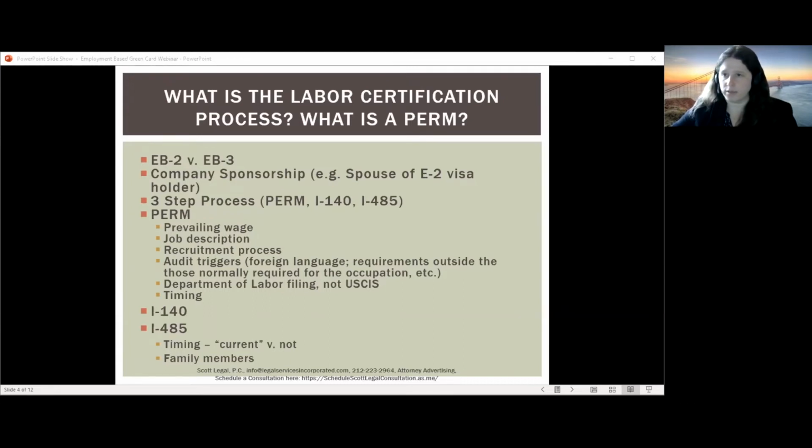During an audit, they'll want to see resumes. They'll want to see detailed evaluation sheets explaining why any particular applicants were eliminated, why they didn't meet the requirements, and why they couldn't be taught the requirements through a reasonable period of on-the-job training. So an audit is going to be a very close look at everything that was done during recruitment. And it's important that the attorney and the company have worked together to create a really solid audit file to respond to those requests.